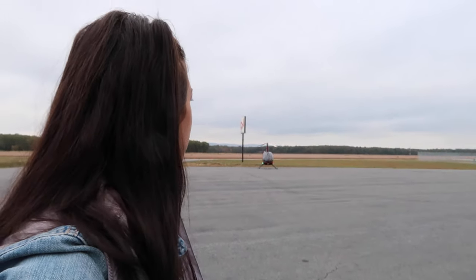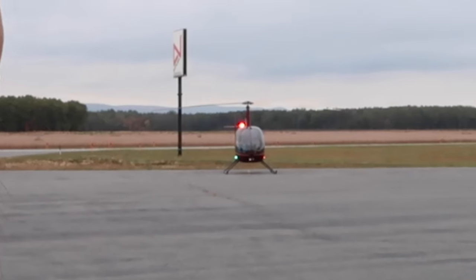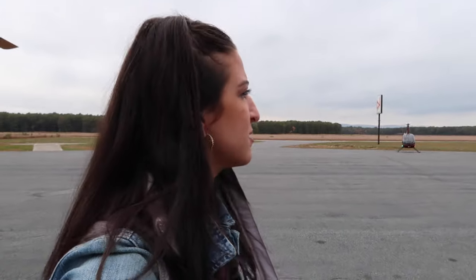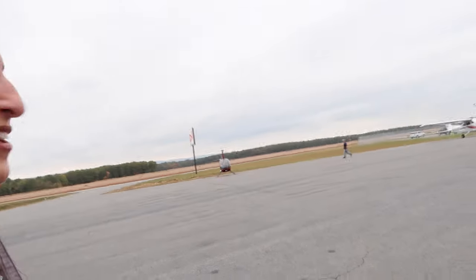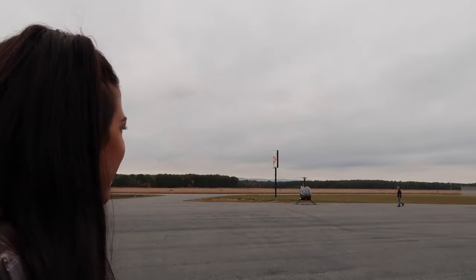Oh, we got one about to take off. As you can see behind me, there is a helicopter about to take off. Oh, look at the propellers. This is literally about to be us. Look at this, I've never seen this start up. You're about to be inside that while it's doing that.